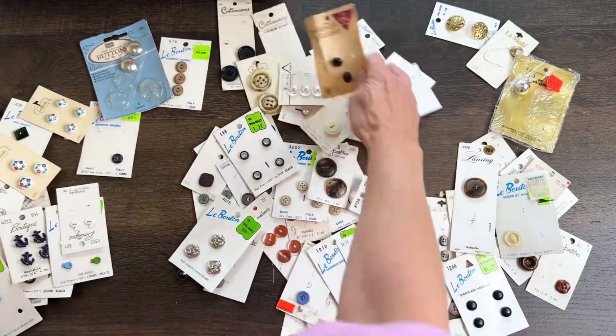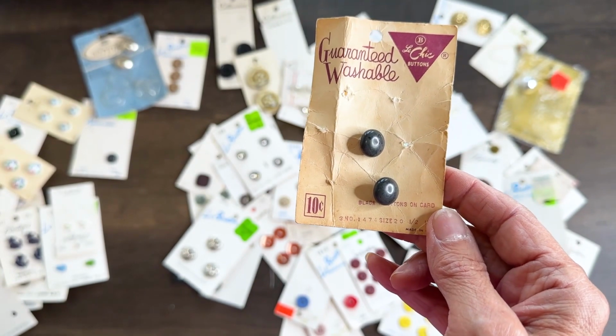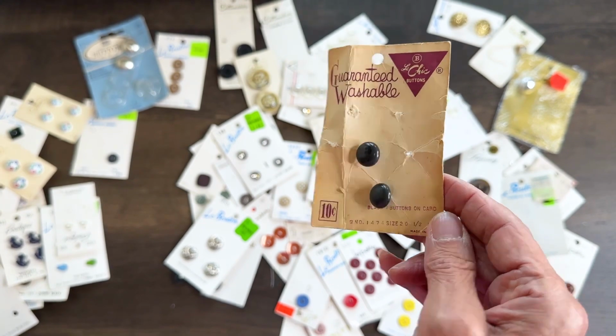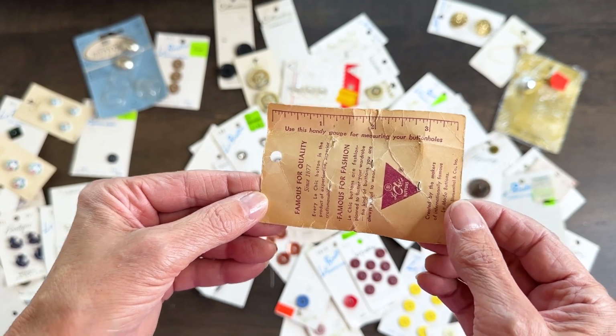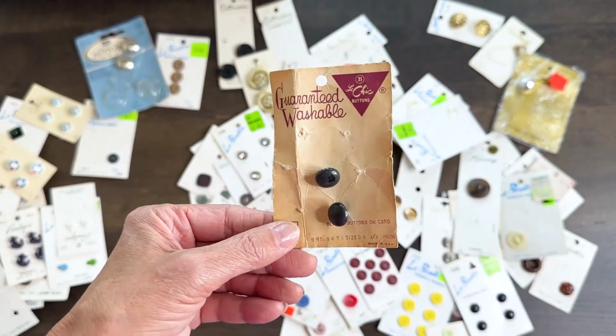And look at, I want to show you this old one. What year do you think that's from? 10 cents. Le Chic, guaranteed washable. Black buttons on card, 1/2 inch, and there are still 2 of them there. Oh, look at this. Uses handy gauge for measuring your buttonholes. Oh, that's pretty cool. I love seeing those little treasures like that in some of these older packages that you get.